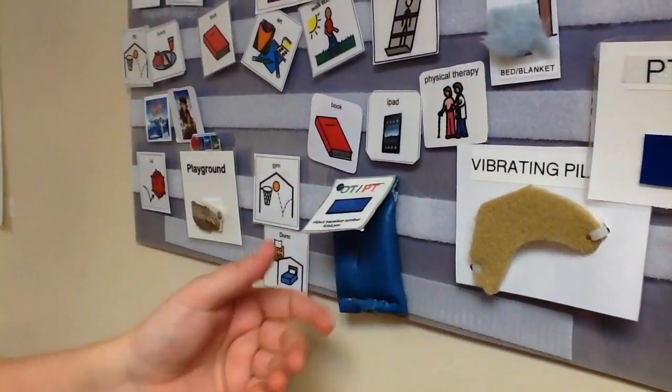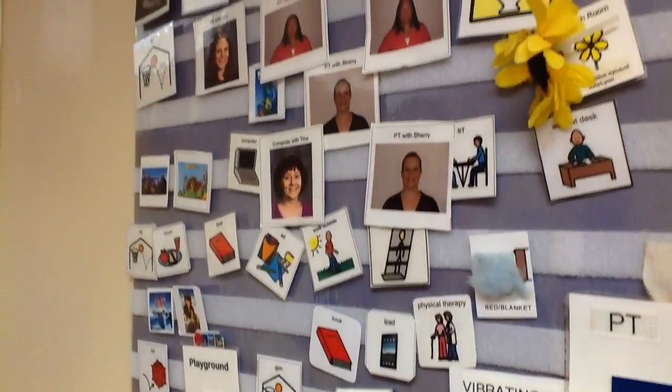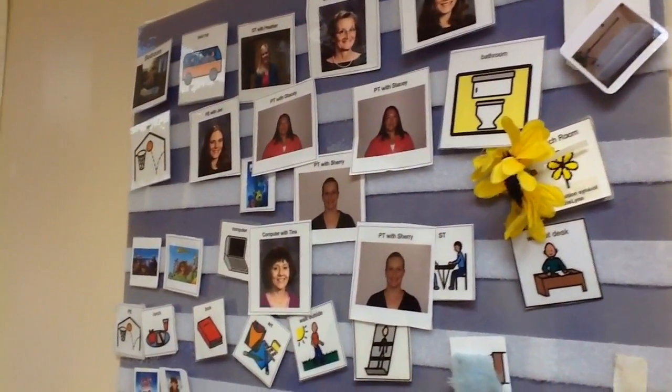This is obviously an object, but if they're going to OT or PT, outside the OT PT door is the exact same object where she can feel and realize that she's in the right spot.